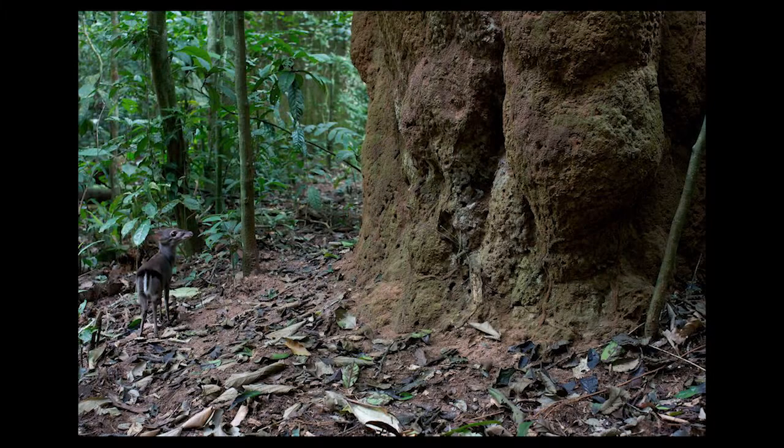And this is one of the termite mounds, and they had blue duikers, which is another favorite food of chimps. It's a little deer that's just tiny. That's why the chimps can catch them, because they're pretty small little antelopes.